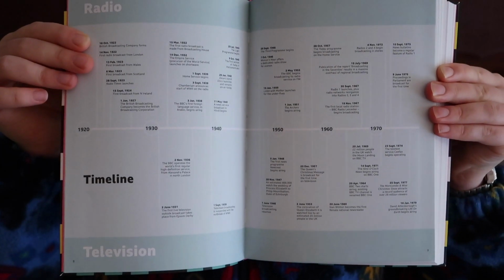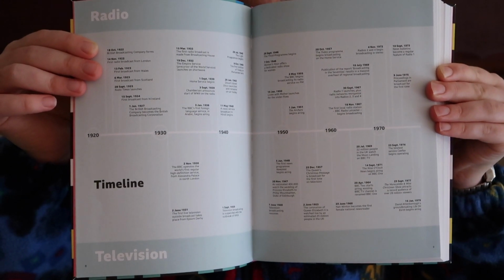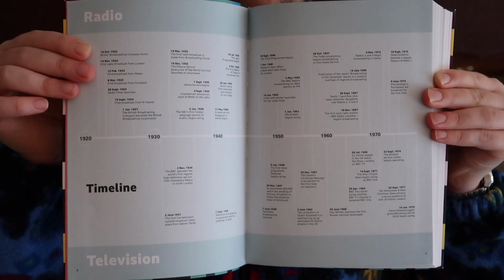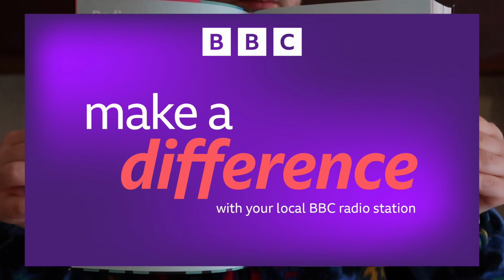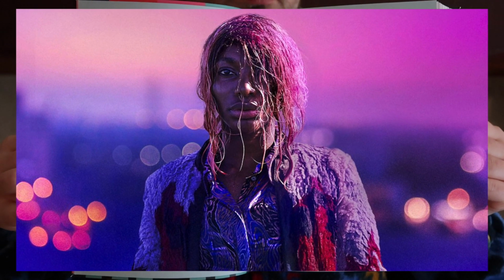The next segment is a timeline, with the top half displaying various milestones in the world of radio, whilst the bottom half represents the biggest moments in television, that the BBC had a hand in, of course. The most up-to-date points come from 2020. For radio, it's regarding the Make a Difference campaign, which launched after the start of the first lockdown, and for TV, I May Destroy You gets a glowing mention.